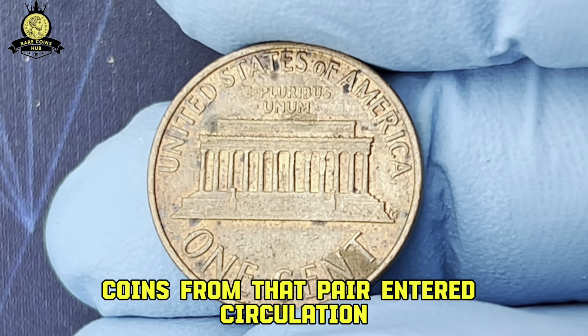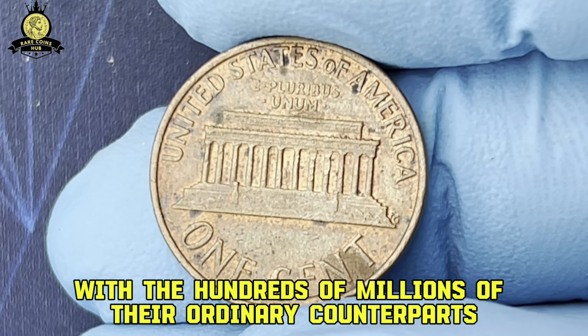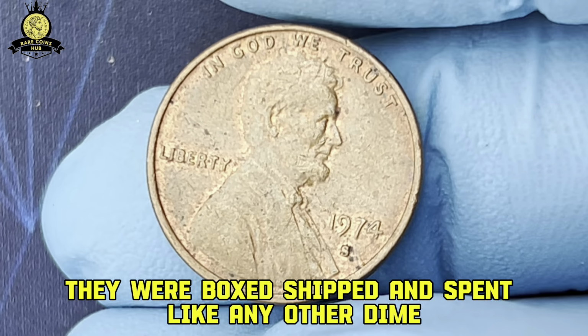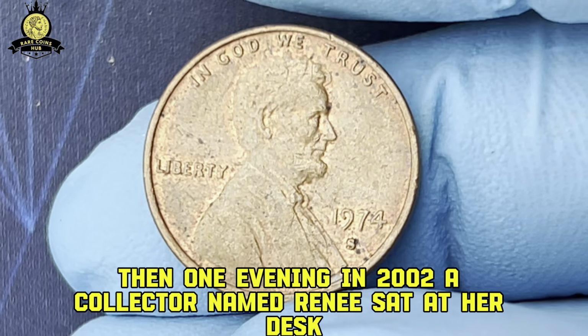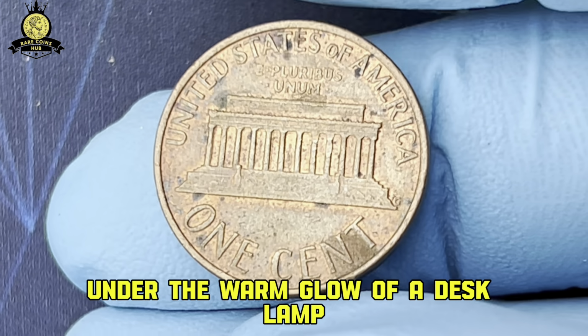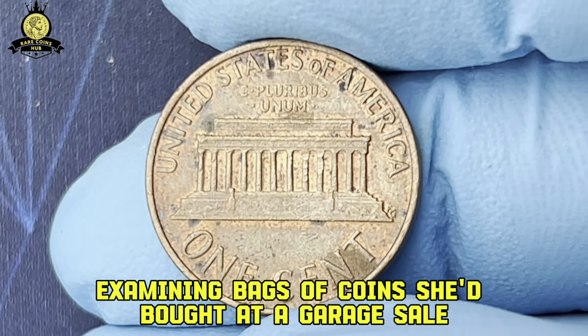Coins from that pair entered circulation, blending in seamlessly with the hundreds of millions of their ordinary counterparts. No special inspection was made. They were boxed, shipped, and spent like any other dime. Years passed and the error remained unknown. Then one evening in 2002, a collector named Renee sat at her desk under the warm glow of a desk lamp, examining bags of coins she'd bought at a garage sale.